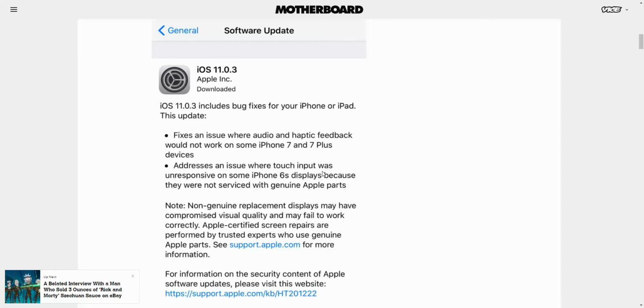The notes say it addresses some issues with touch input that was unresponsive on some iPhone 6s displays because they were not serviced with genuine Apple parts. Now, honestly, I'm not really sure if they put this in on their own or if they just kind of screwed up. There was also something like this that happened with the button. If your button broke, you'd get another one, but if it wasn't the original button that came with the unit, you got a B53 error and couldn't use it. I believe the reason they did this is either they didn't know it was going to react like this, or they wanted to keep your security.